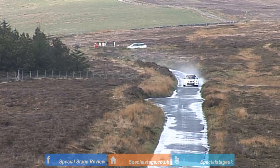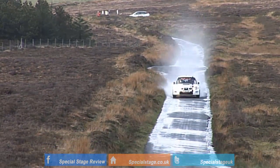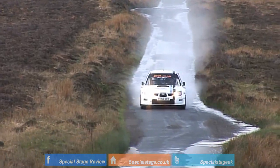For Steve Simpson and Patrick Walsh, it will be second in the A8 class as they gain a place in this morning's loop to lie in 3rd place now.